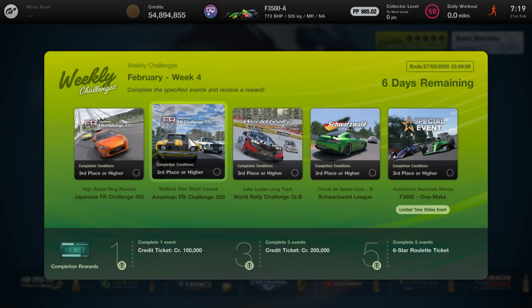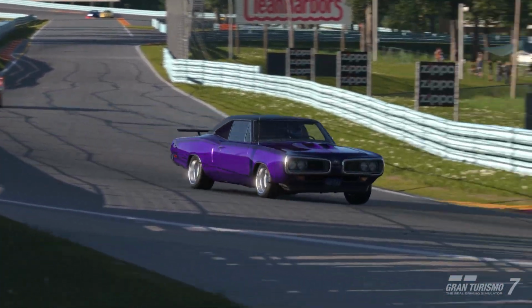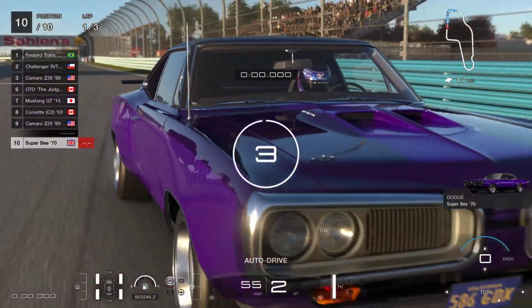This is Watkins Glen Short Course with the American FR Challenge 550. Just like the previous event, this time around it's for FR American cars only, around 550 PP rating, so an extra 100 on the previous event. Now the grid is mainly going to be made up of classic American muscle cars. My car of choice would be the Dodge Super Bee here, which I tuned up to around about 551 performance points. So here we go for our short but sweet journey.